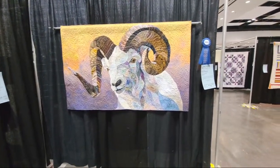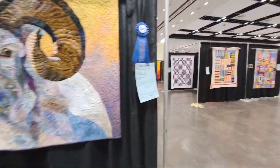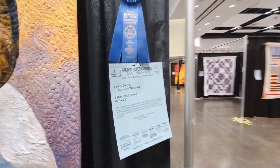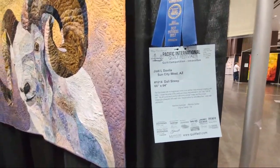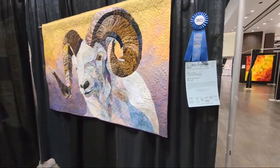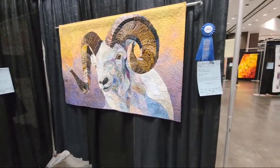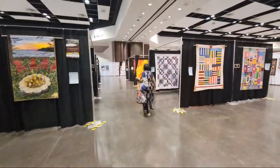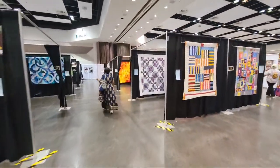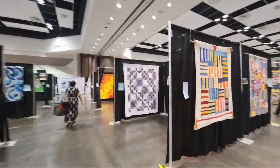Is that a sheep or what? This one won Best Pictorial Quilt. I would have liked to have seen the picture that this was pulled from. I bet it looks exactly like this. Looks good. All right, let me look around.